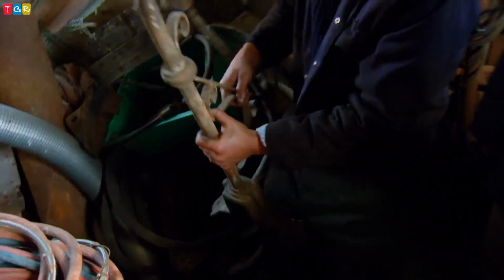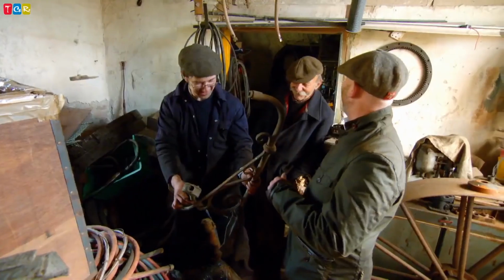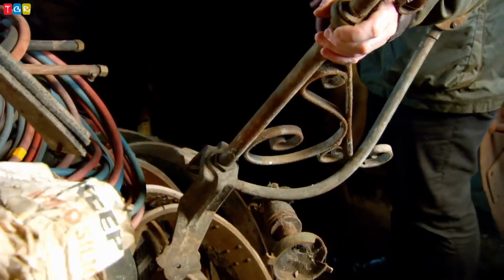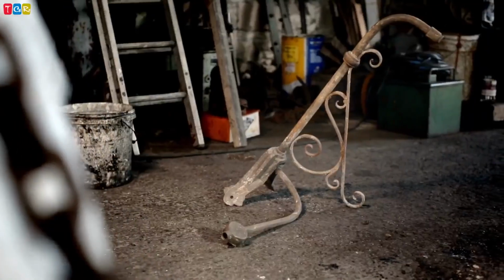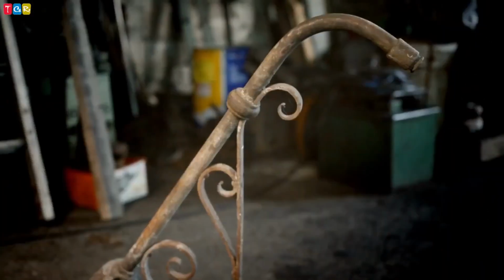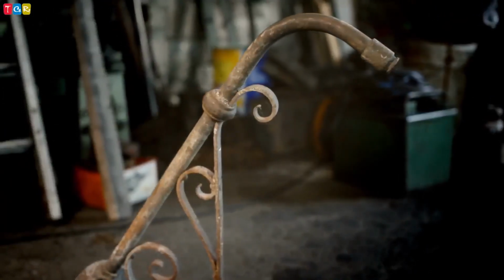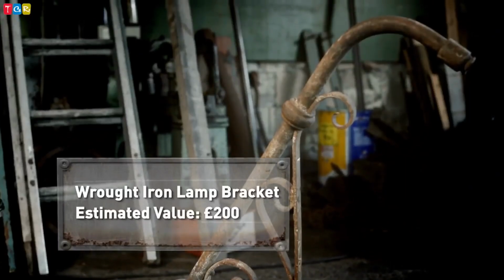I can hear Ian's brain thinking. Oh, I like that. You're not having that. I know. It's like an exterior corner light, wrought iron and cast alloy. Missing its light. I've got the light. So I can put those two together now. Used to hang lighting in a railway station, this wrought iron corner lamp bracket is probably late Victorian. As Drew has the right light to pair with it, once assembled, it could be worth around £200.